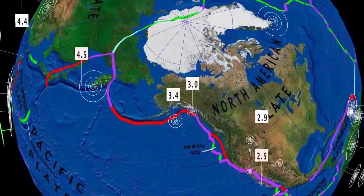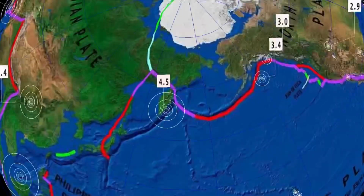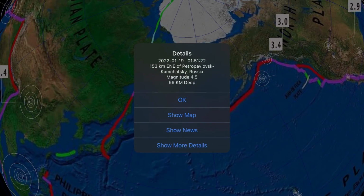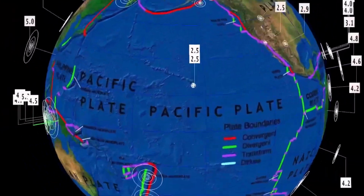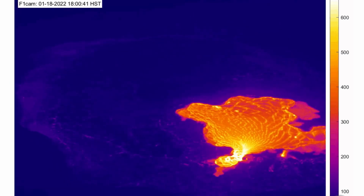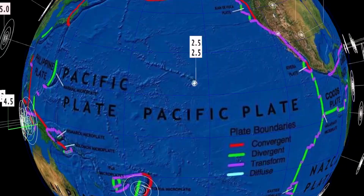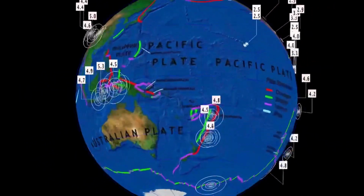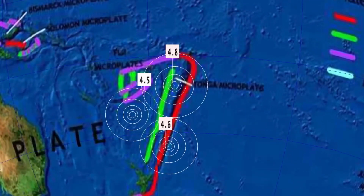We'll carry on here. Minor activity through Chiniac, Alaska, 3.4. Watch for that to increase over the next 24 hours. Kamchatsky, 4.5. Russia, 2.5 there. Not much to report. Hawaii, except the caldera is well alive again, has filled back up. Draining. Pretty much after the large Tonga eruption, I'm sure.